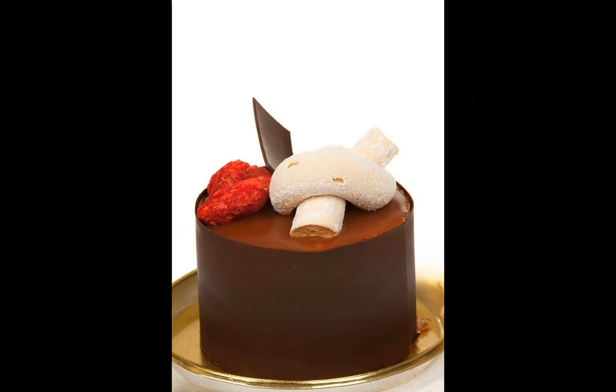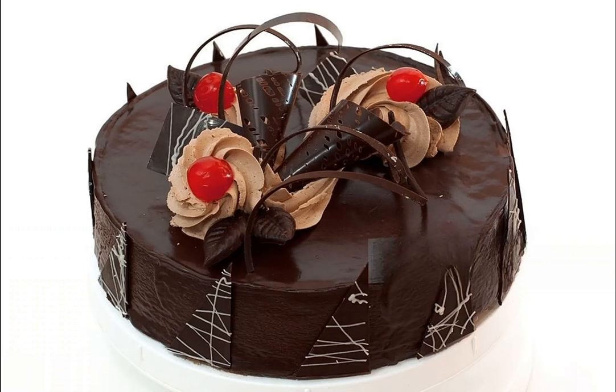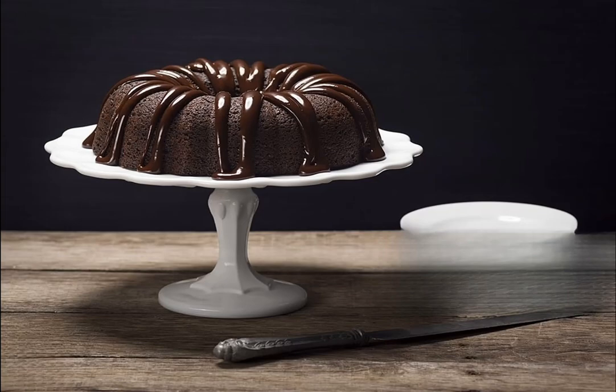Easy to make. While it may look complicated at first, this recipe is actually very straightforward. Despite the number of ingredients, it's all about mixing the batter, baking, and then preparing the topping.